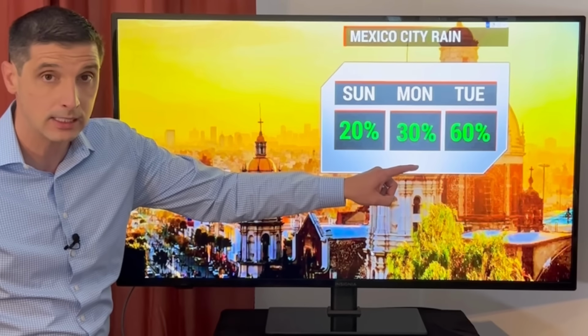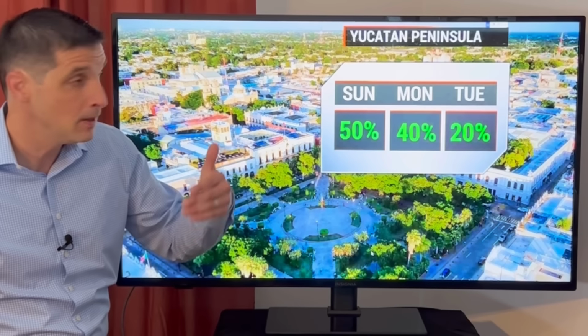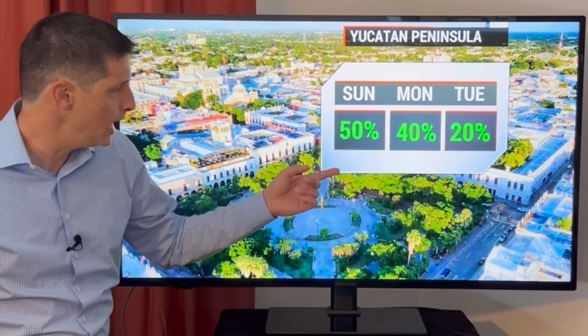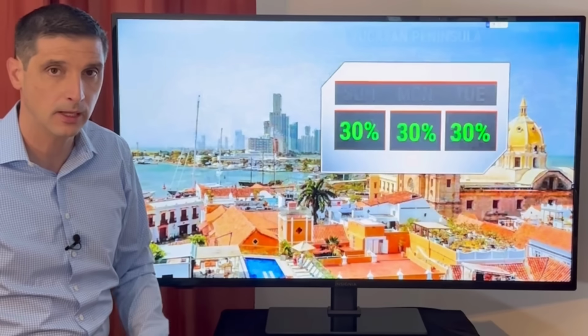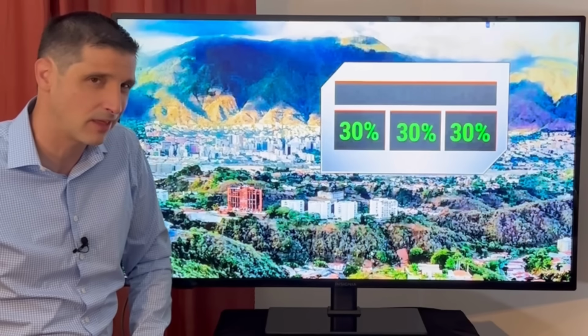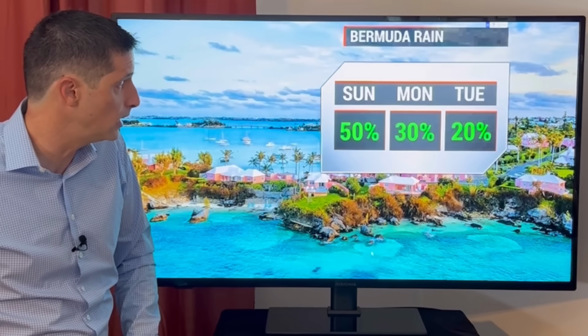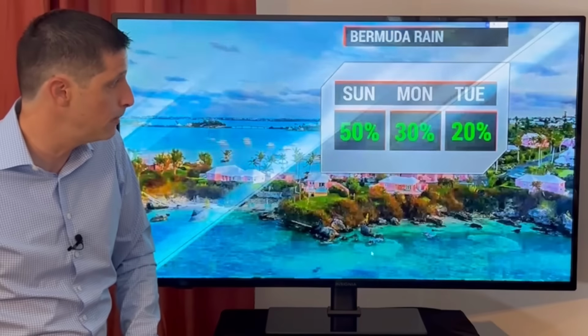Mexico City, as I was showing you with the rain totals in Mexico, that's eventually going to pick up as the week goes on. As we swing back toward the Yucatan Peninsula, just some isolated to scattered showers and storms. Colombia, we're looking at still that 30% chance, holding at a seasonal 30% chance in northern Venezuela. Scattered showers trying to work by Bermuda today.